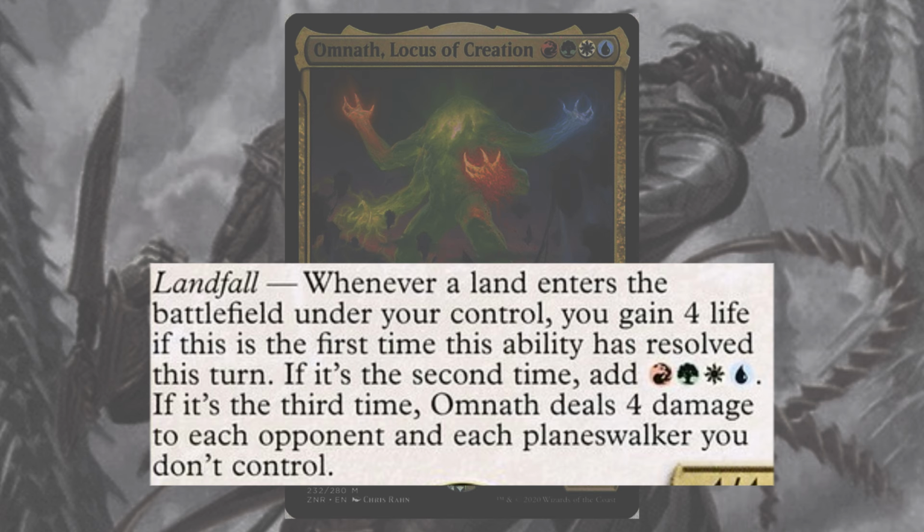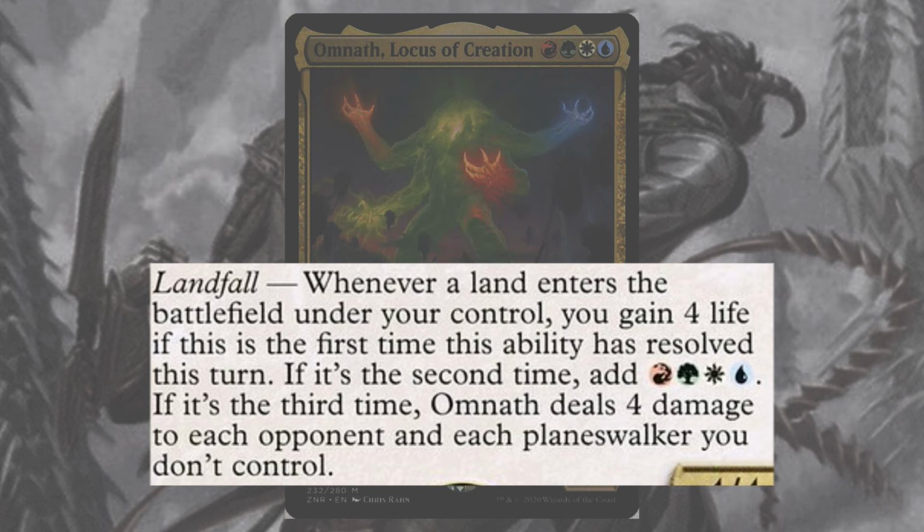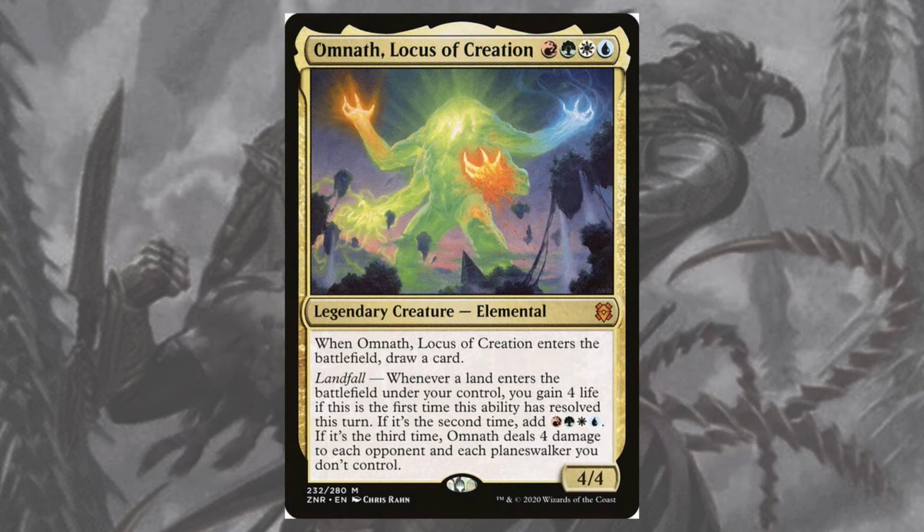This is the biggest advantage to having Omnath, as it basically doubles your mana on curve and allows you to double or triple spell at the same time other decks are just getting around to playing their first big threat. And then lastly, if you get the third land into play somehow, Omnath also smashes your opponent and their planeswalkers in the face for 4 damage.